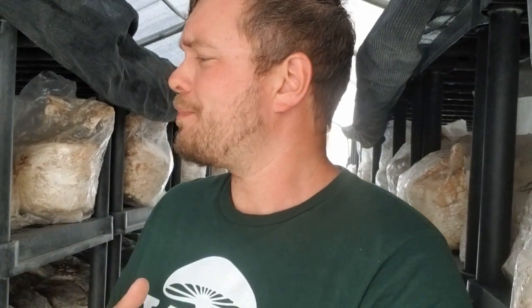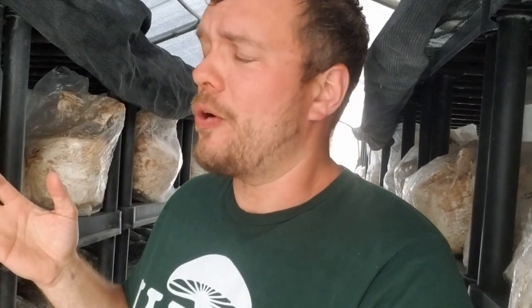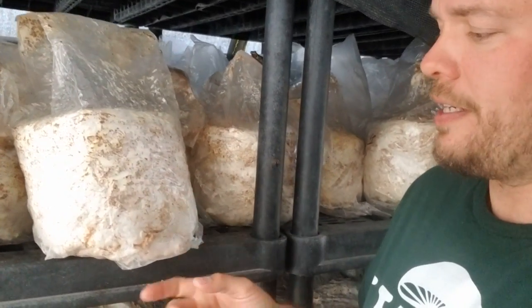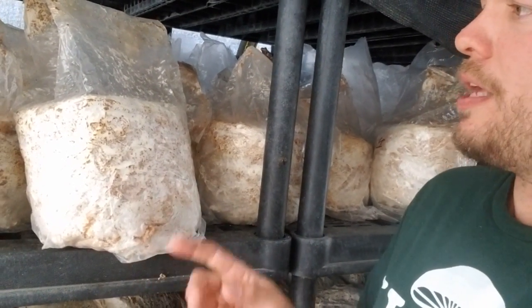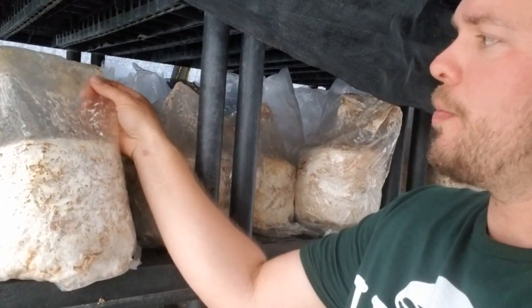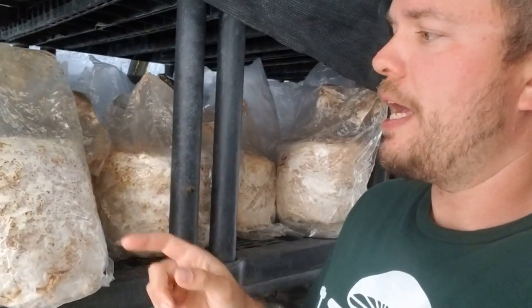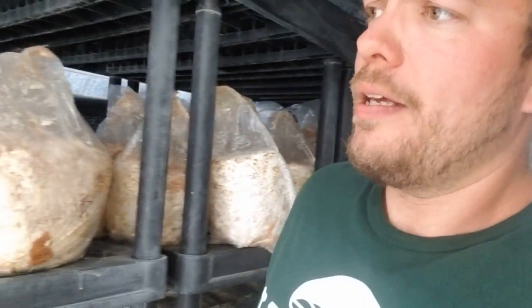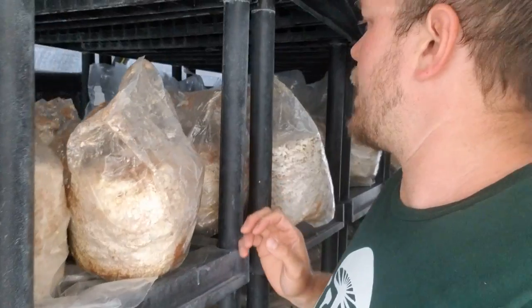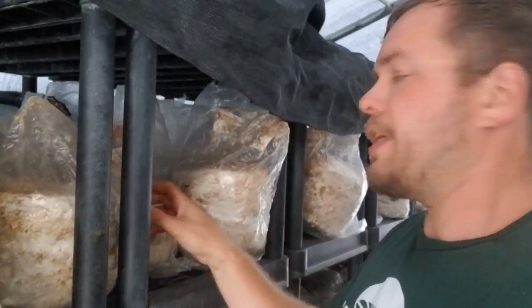And then suddenly, I guess it was a few days ago, I just kind of got this aha moment. And we thought, why don't we flip the bags upside down? So this is the top, and then we've made an air gap, and we've just initiated these like we normally do. We just cut a little slit in the bag, and we're going to get pinning starting on the top of the bags.